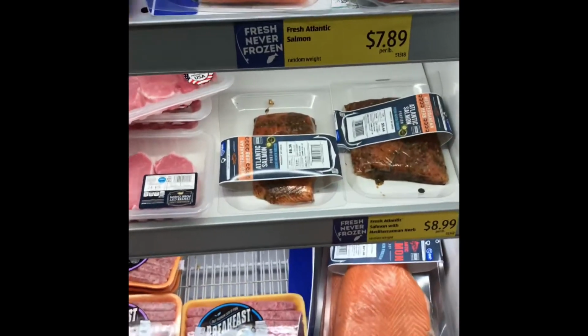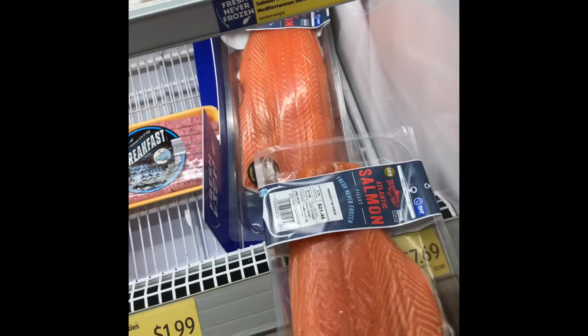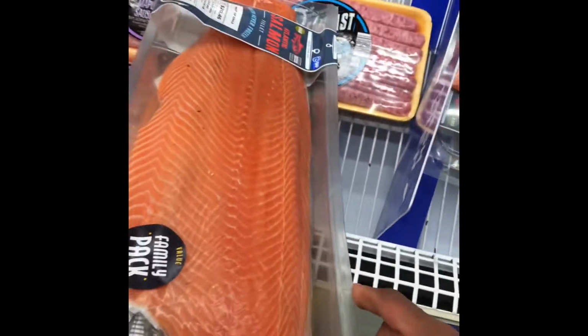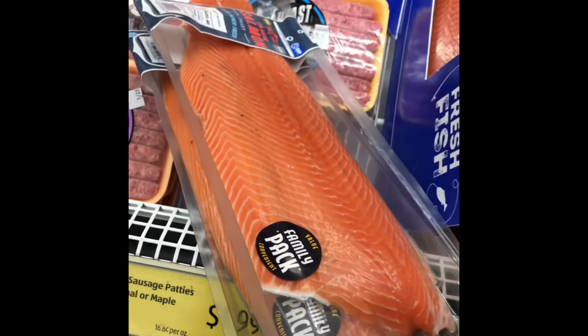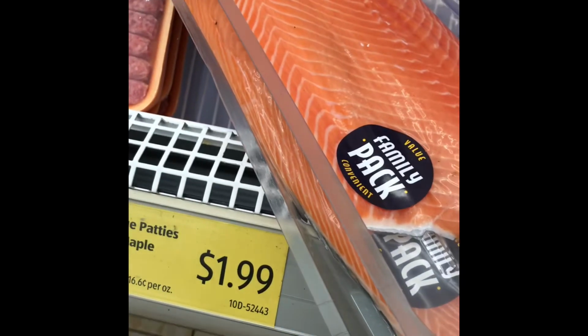I made my way over to the seafood section to check out what they had in stock. They had salmon and tilapia. They also had some salmon that was already seasoned, but I didn't want to do that. I like to season my own fish. And there I was, looking through the packages, because I don't know what it is about not taking the one that's right on the top. I purchased the salmon for $18.92, and I thought that was a pretty good price for that.